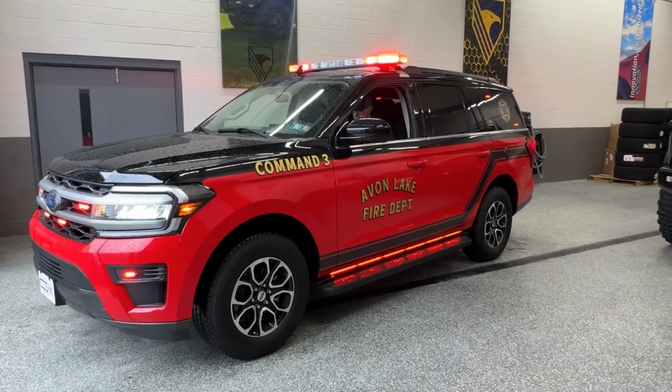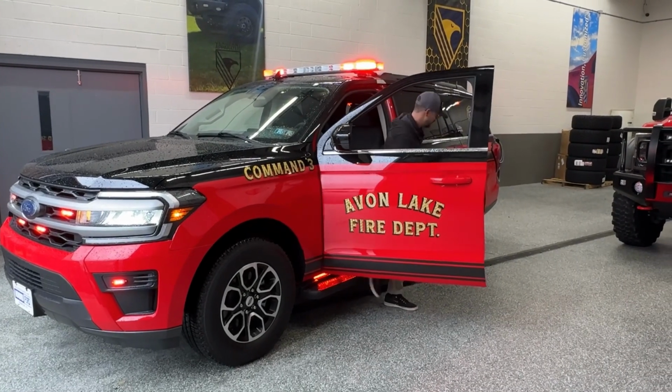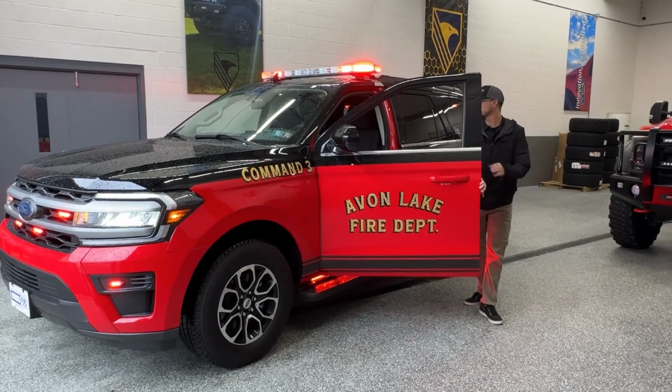And that'll wrap it up, folks. Very sharp vehicle here. This is actually one of the more favorite projects I've worked on this year.